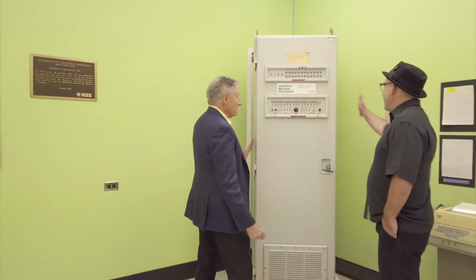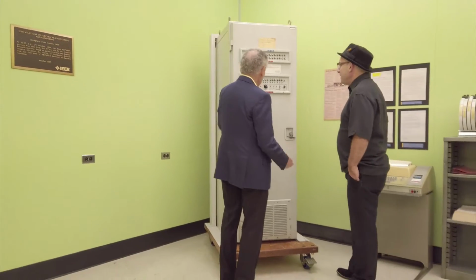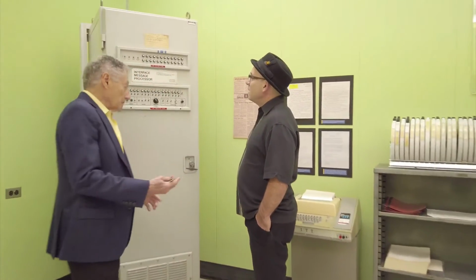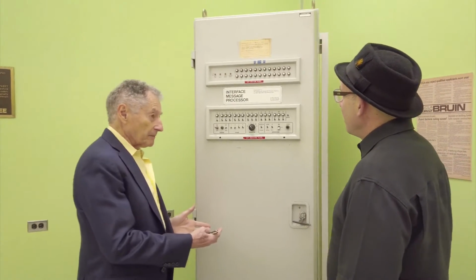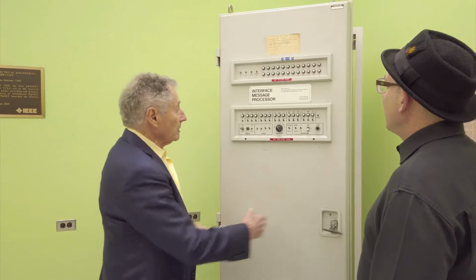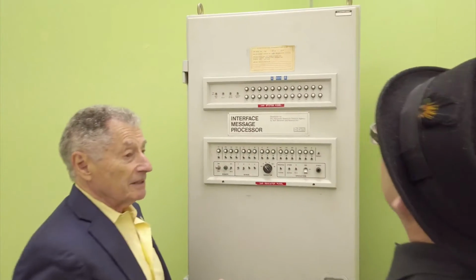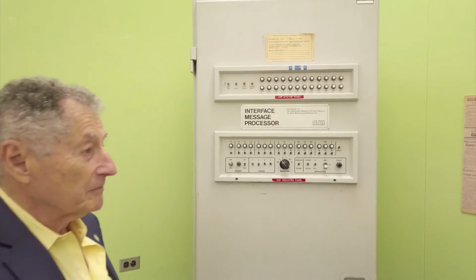There's only two left. A military-grade mini computer made by Honeywell, modified by these folks, Bolt and Newman, to implement the specification we made so it would become a router. So they modified the software and the hardware. The important thing is right here, it says IMP number one, the first router ever.